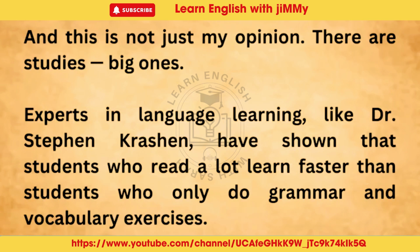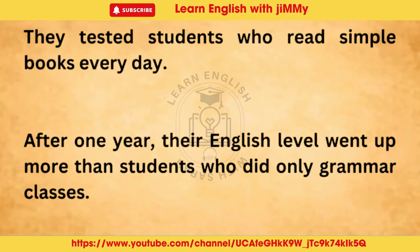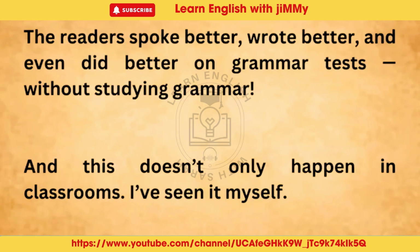And this is not just my opinion. There are studies, big ones. Experts in language learning, like Dr. Stephen Krashen, have shown that students who read a lot learn faster than students who only do grammar and vocabulary exercises. They tested students who read simple books every day. After 1 year, their English level went up more than students who did only grammar classes. The readers spoke better, wrote better, and even did better on grammar tests, without studying grammar.